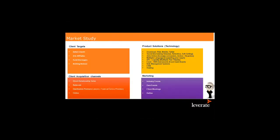You should also understand the clients that you're looking for, right? So there's different types of clients. There's retail clients, there's IBs and affiliates, there's fund managers and existing brokers. Now this doesn't mean that you're going to tackle all these types of clients, right? But you have to prepare, all right?